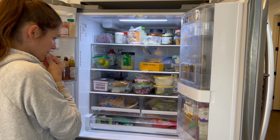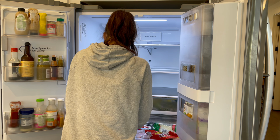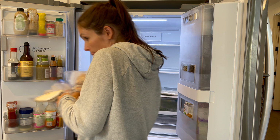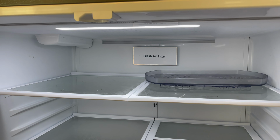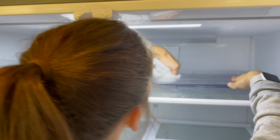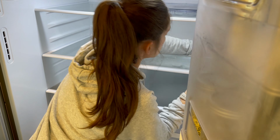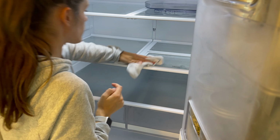Well, the next thing on my list is wiping out and reorganizing the refrigerator. This was driving me crazy. I feel like I can get a really good system going with the fridge for a while, and then just something happens and it's chaos again. So I just pulled everything out. I'm using the Mrs. Meyer's apple cider spray down here. It smells so good and it makes my house just feel like a fall, cozy, magical place. I absolutely love it.